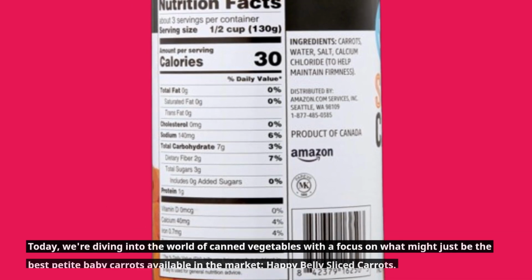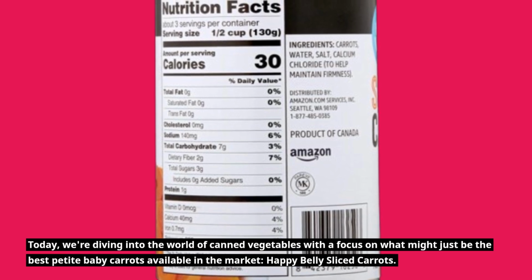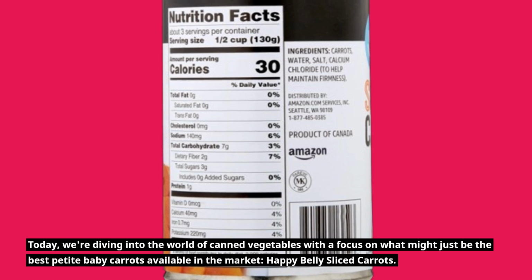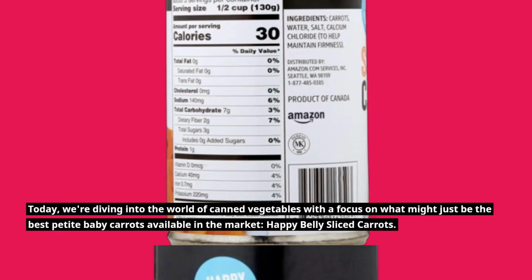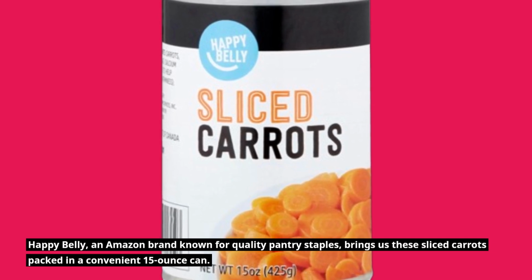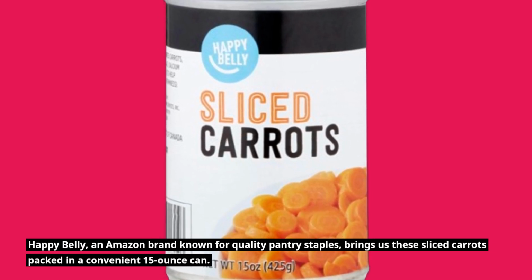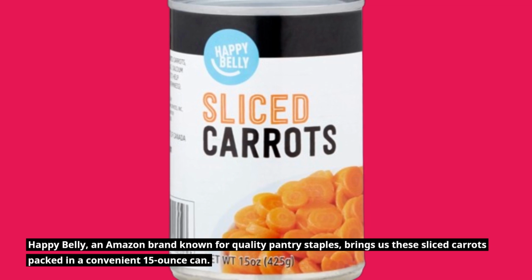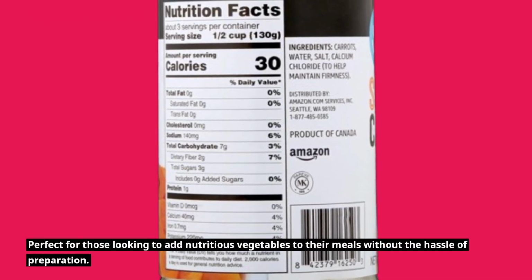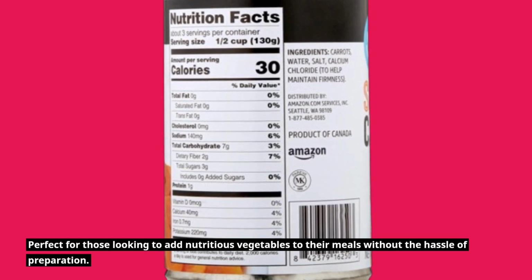Today, we're diving into the world of canned vegetables with a focus on what might just be the best petite baby carrots available in the market. Happy Belly Sliced Carrots. Happy Belly, an Amazon brand known for quality pantry staples, brings us these sliced carrots packed in a convenient 15-ounce can. Perfect for those looking to add nutritious vegetables to their meals without the hassle of preparation.